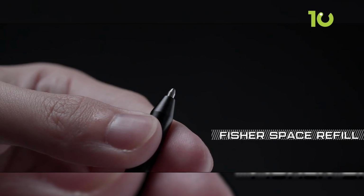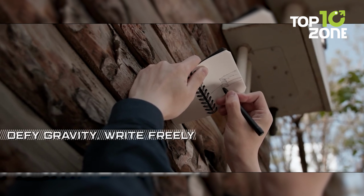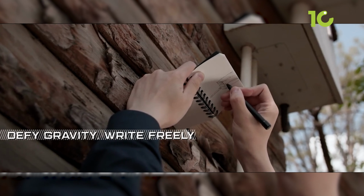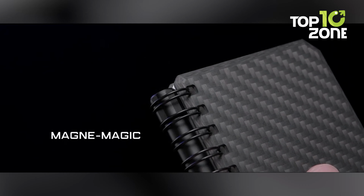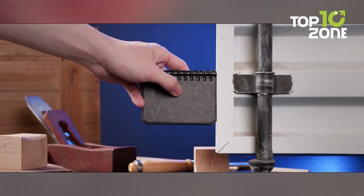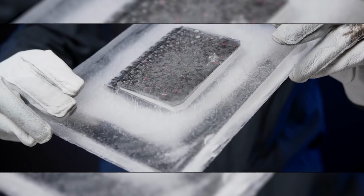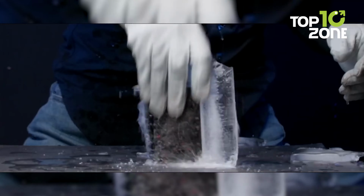The Ascent set also includes a rugged space pen, which boasts a NASA-approved Fisher space refill. This means that it can be used in zero gravity, underwater, or in extreme temperatures. The pen's magnetic end allows it to be stored within the iron coil of the notebook, ensuring a secure attachment of the writing set in a variety of daily work scenarios.